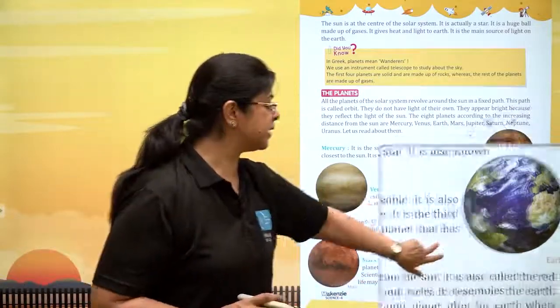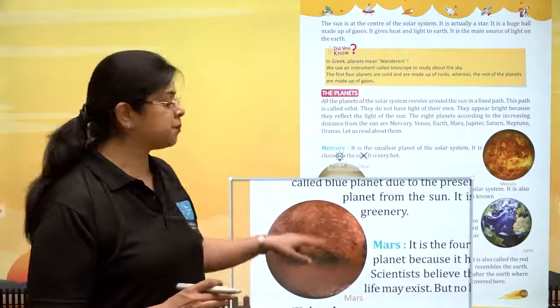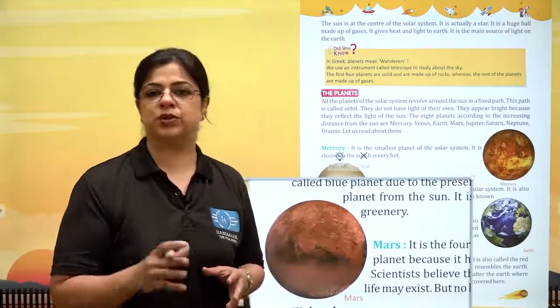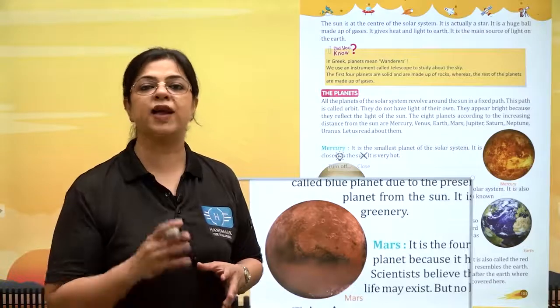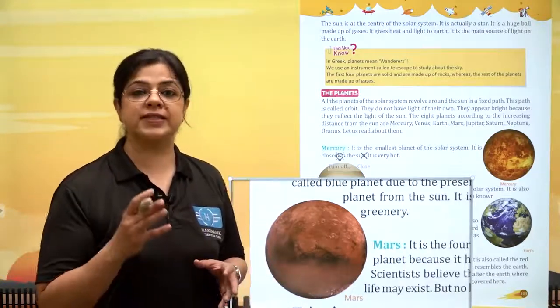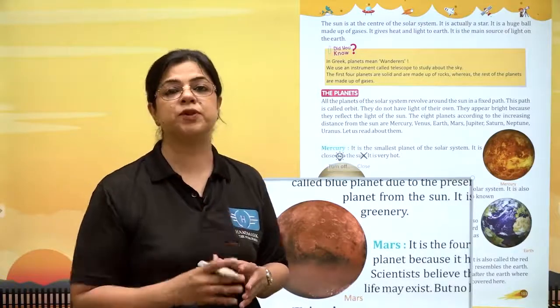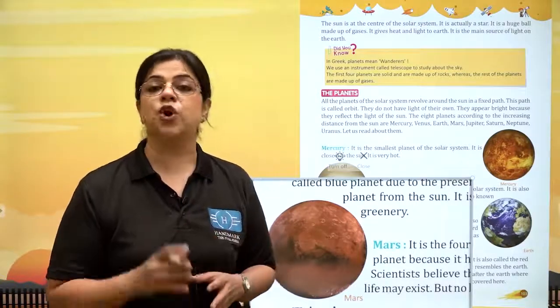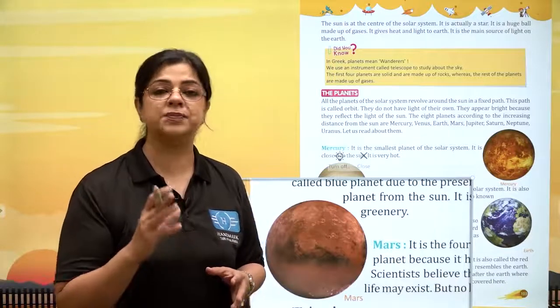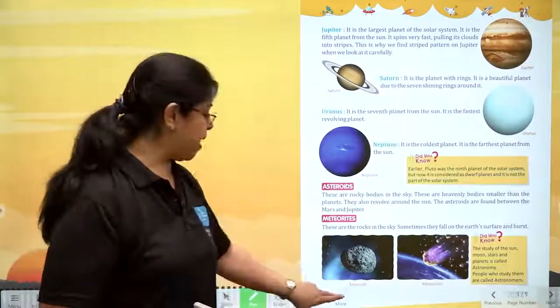Right after Earth is the red planet called Mars. Mars appears red in color due to the presence of red soil and rocks on it. In fact, after Earth, scientists believe that Mars is the only planet that is capable of supporting life. However, no evidence of the same has been discovered till date.